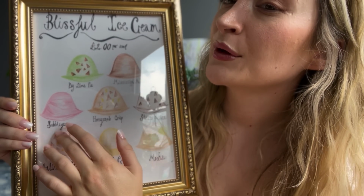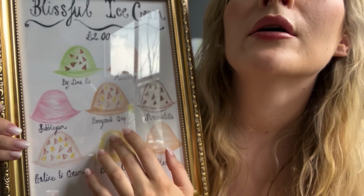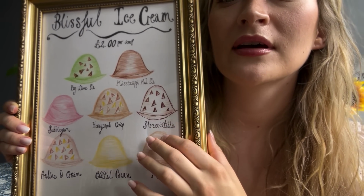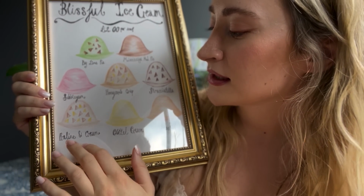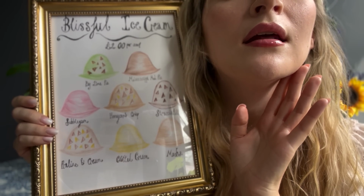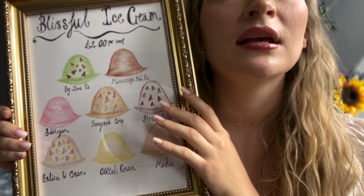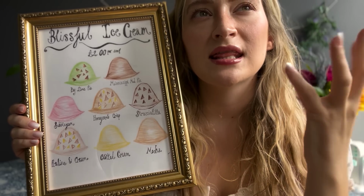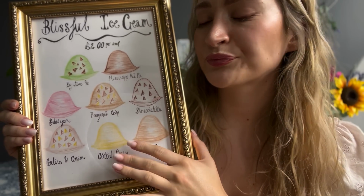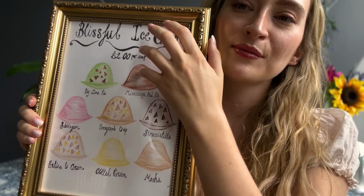Then we've got bubble gum, which personally I absolutely hate. Then we've got honeycomb crisp. Then we've got stracciatella, I hope I said that correctly. It's like an Italian flavour. Then we've got praline and cream, which is my personal favourite. Then we've got clotted cream. Clotted cream is a British cream, very thick in consistency. It's usually served with scones for a cream tea, so it's quite a Cornish flavour. And then finally, we've got mocha, which, as you could probably guess, is a personal favourite of mine.